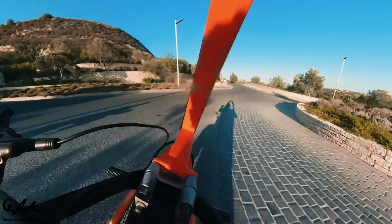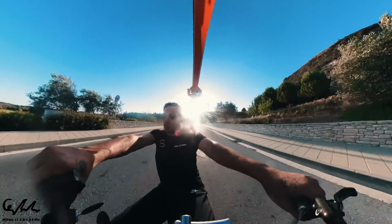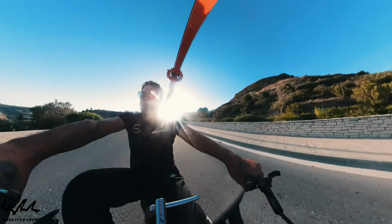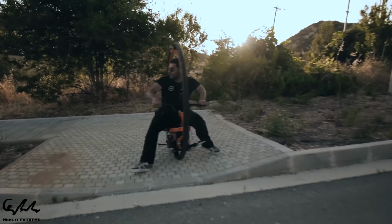I gotta tell you, some of its first riders are saying that it's really challenging to control, and let's face it, it looks pretty dangerous to ride. So while it may not be replacing your bike or scooter anytime soon, it certainly proves that the future of transportation could get a lot wilder than we ever imagined.